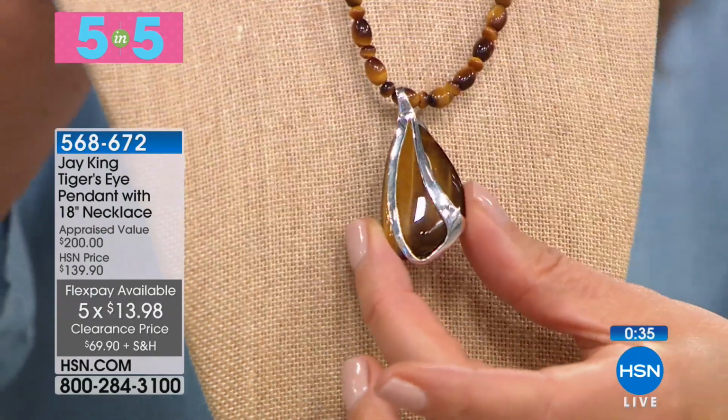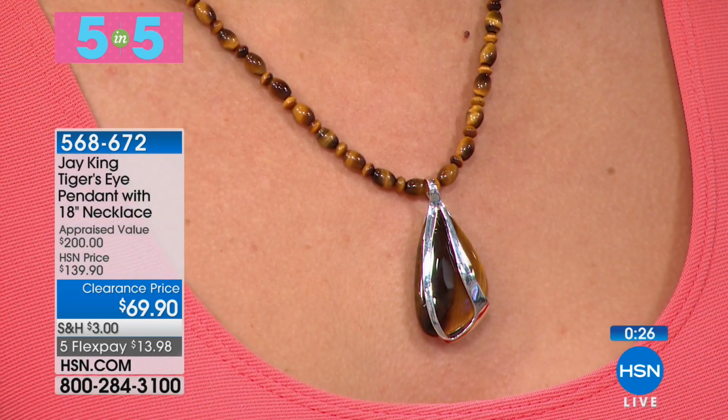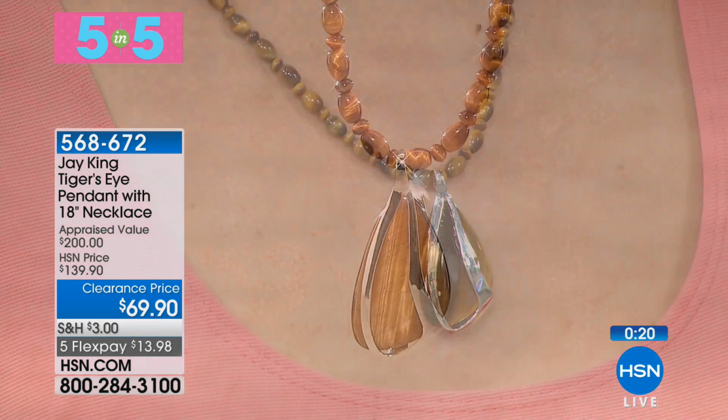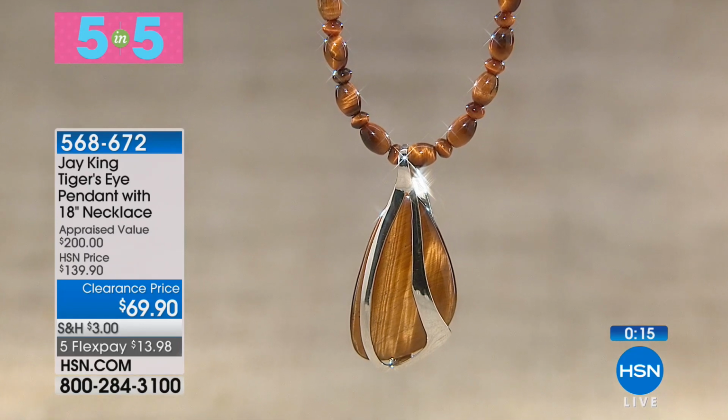If you were able to get the bracelet earlier, you might want to think about it. If you think what you paid for the bracelet, if you think what you paid for the earrings, and what you're paying for this is literally below cost. It really is a piece of wearable art. Look at the quality of the tiger's eye in this. All comes from Namibia. It's got that beautiful chatoyancy. See that cat's eye effect? Just amazing. And the pendant is removable.